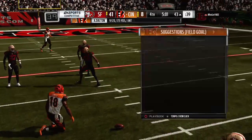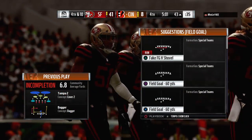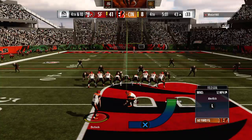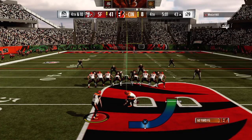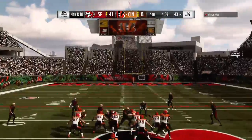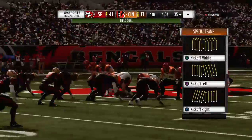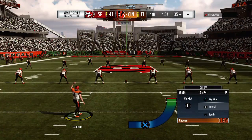Now yet another incompletion here as they fail to connect on 3rd. And he couldn't hang on to it through the contact. Incomplete. So on trots the field goal unit, and wow, this is going to be a challenge here. They spot it on the midfield stripe, so it is a 60-yard attempt here. And that right there is something we've seen, I don't know, 15 times in NFL history. That will officially go down as a 60-yard field goal.